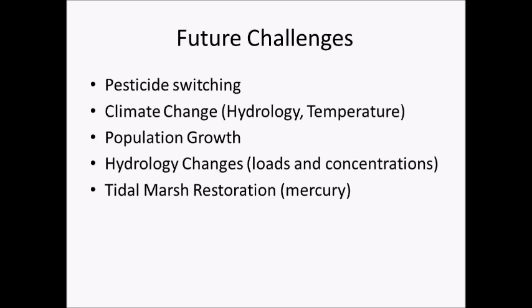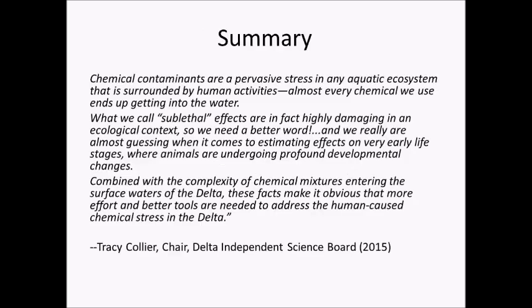And then I think most people are familiar with it, so I didn't spend time on it, is that there's a real question related to tidal marsh restoration and whether or not we're going to be creating or exacerbating a mercury problem by basically making sites that are good at generating methylmercury that then can accumulate through the food web. So that's all I had to say.